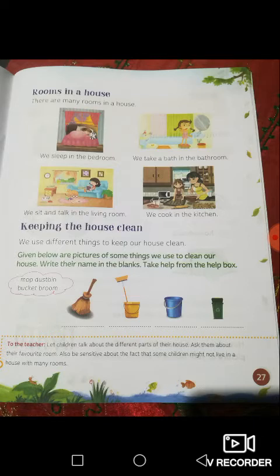We use different things to keep our house clean. Given below are the pictures of some things we use to clean our house. Write their name in the blanks. Take help from the help box. Again, look at the pictures below. Do you know what these things are? Yes. Look at the box. It's written mop, dustbin, bucket, and broom. Yes. And you fill in these for homework, right?